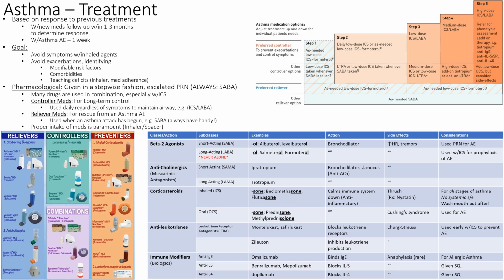Okay, so what's the treatment for asthma? How do you fix asthma? This is where it's based on what type of asthma they have. If they have allergic asthma, they might get some of the fancier medications down here, these immune modulators, where we're going to stop the specific IgE, that specific IL-5, that specific IL-4. But really the meat and potatoes is these guys right here.